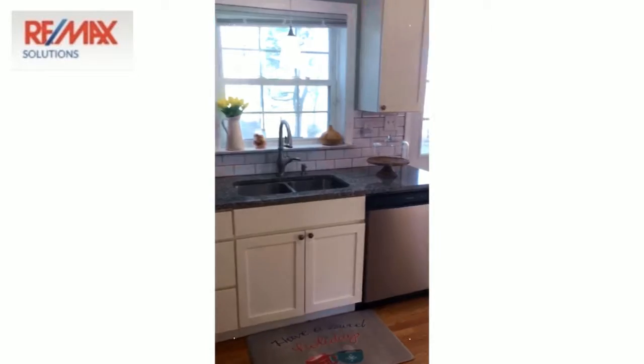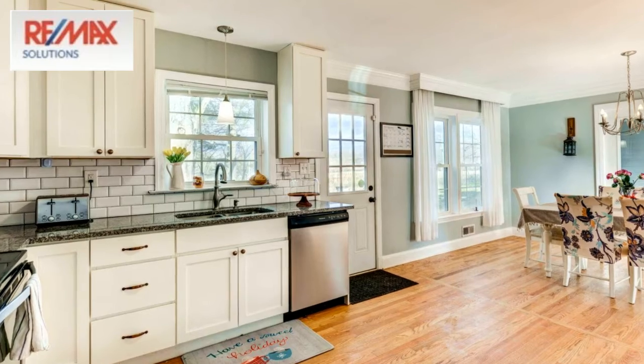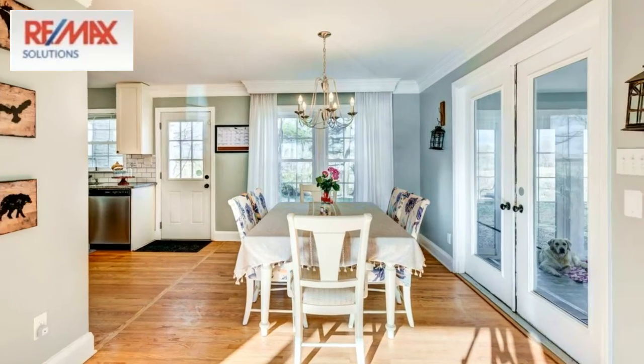Fabulous kitchen. Again, completely updated a year ago. Lots of room. Little dining area right off of the kitchen.